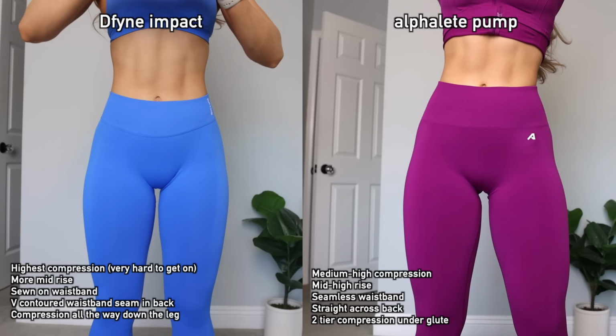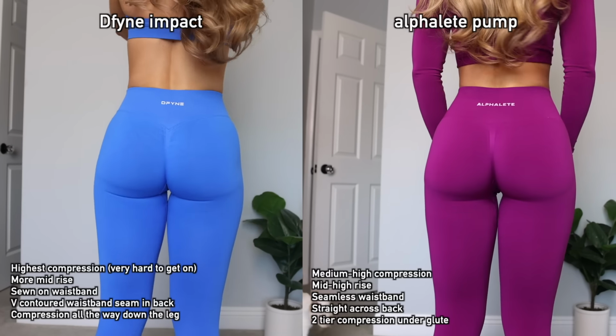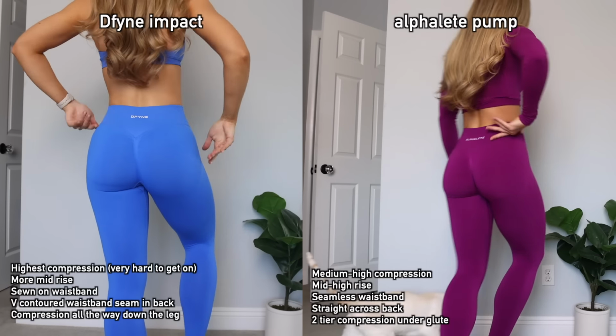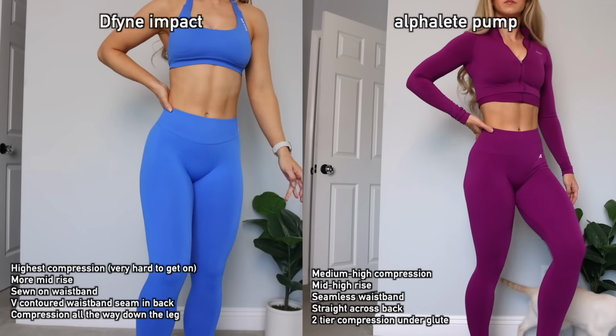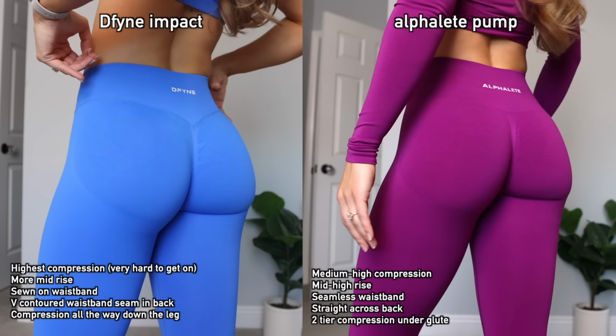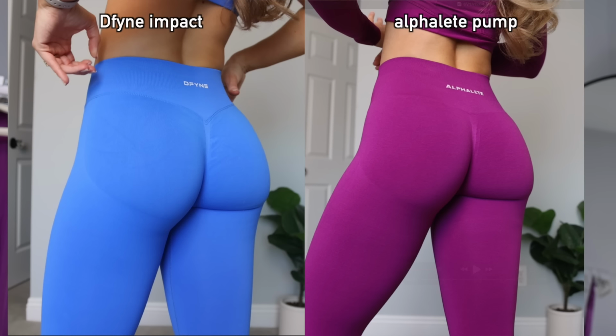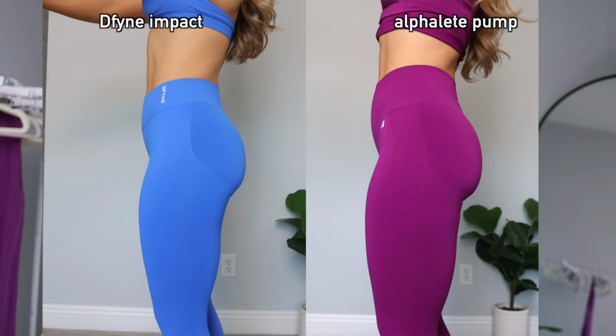Comparing the Alphalete pump leggings to the dfyne impact leggings, I think they're pretty similar in terms of glute space. Both of those, for me, the compression area does go up onto my glutes. Because dfyne has that sewn on waistband, you definitely get a little bit more contouring of the upper glutes. The dfyne glute area is a lot thinner than the rest of the legging, but the rest of the legging is a lot more compressive.